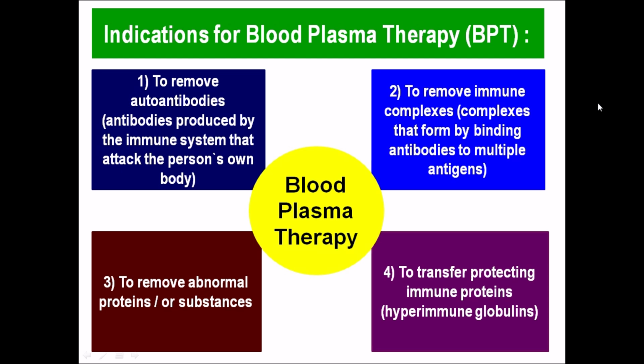The second reason is to remove immune complexes. Immune complexes are formed by binding antibodies to multiple antigens. Then those immune complexes sit in a certain area of the body and create chaos. And the third reason is to remove abnormal proteins or harmful substances. I'm going to give you an example later on. And number four is to transfer protecting immune proteins or hyperimmune globulins. COVID-19 definitely is going to be in reason number four. But let me give you a few examples of medical conditions for each reason.